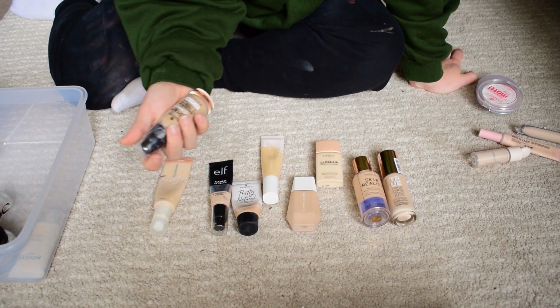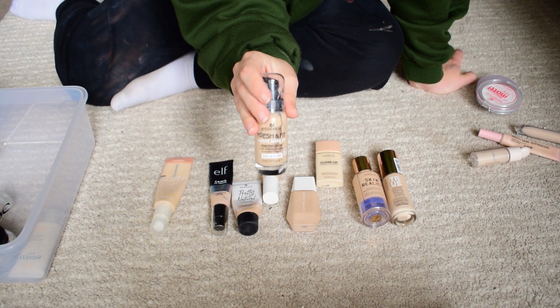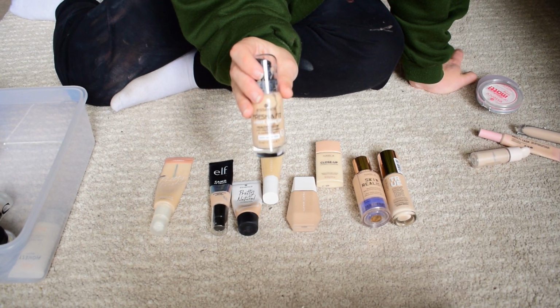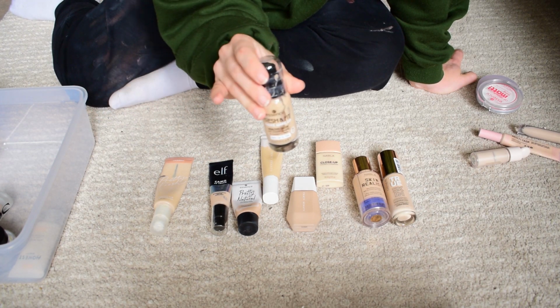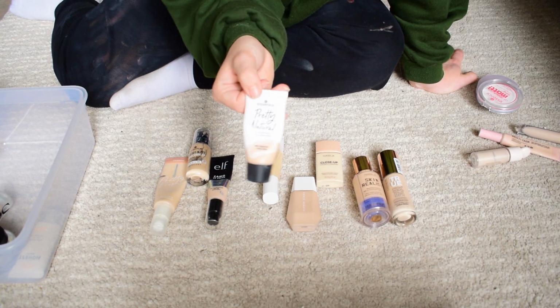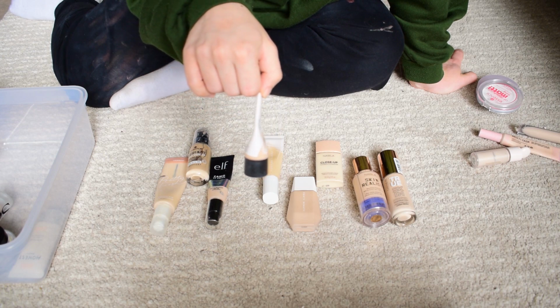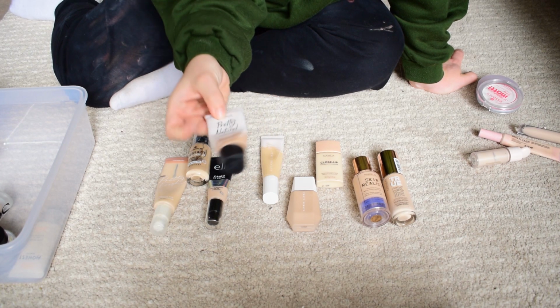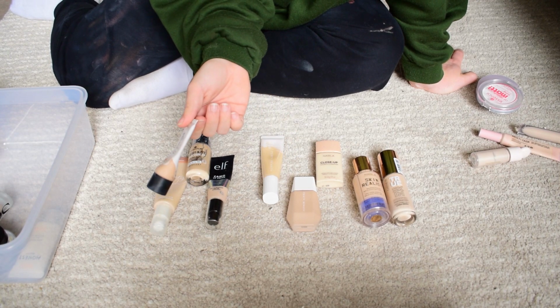Also, this Essence Fresh and Fit Foundation. This is actually a foundation that I really like, but it's almost empty. So I feel like this is a foundation that I want to focus on a little bit more. You know, empty it and then it's gone. As well as the Essence Pretty Natural Foundation. This is actually a foundation that I really like. But as you can see, I've used it quite a bit. So I think by using it a little bit more, I will empty this sooner than later.